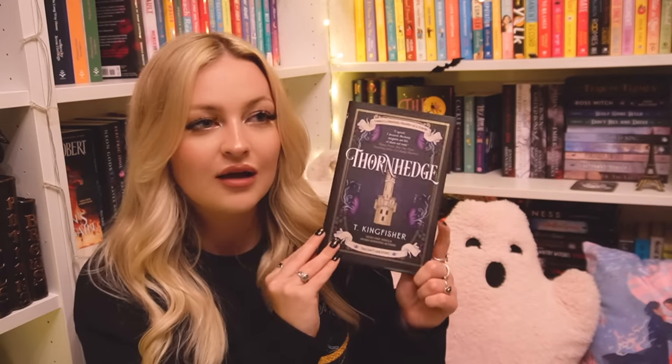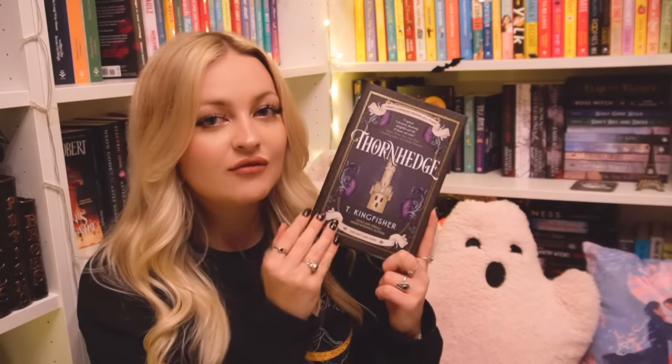I just know it's kind of like a dark retelling, I think, of Rapunzel, but with a twist. So that's kind of all I know, but I'm excited to try something by T. Kingfisher and see if I like it. And quite a lot of people have said they really enjoyed this, so I'm very, very excited to get to it.